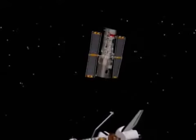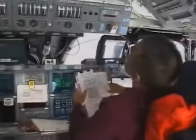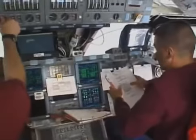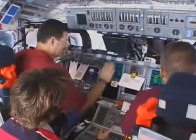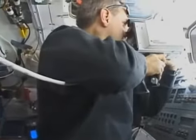We rendezvoused up from below, came up till it was just hanging there, perched above the payload bay. This is a shot of the flight deck during the rendezvous. You can see that we're working there in Columbia. Rick Linehan was our handheld laser operator. That's what gave us our ranges to the telescope when we first looked out to see it. It really was a beautiful sight to see that hanging up there.